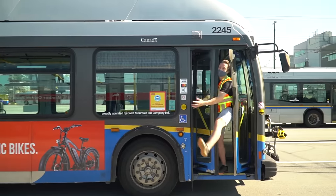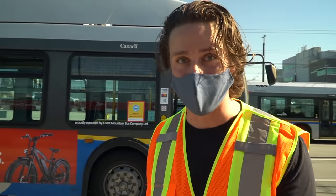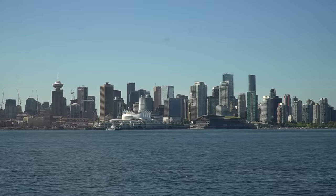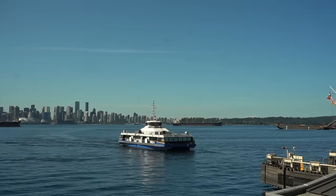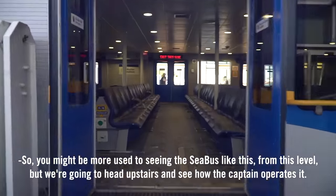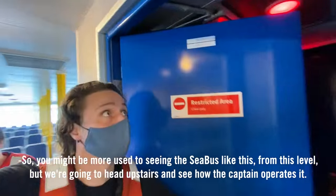Okay. That was cool to see that bus, but what's even cooler is the SeaBus. The SeaBus is a bus that crosses the sea, taking passengers from Vancouver to North Vancouver and back since 1977. So you might be more used to seeing the SeaBus like this from this level, but we're gonna head upstairs and see how the captain operates it.